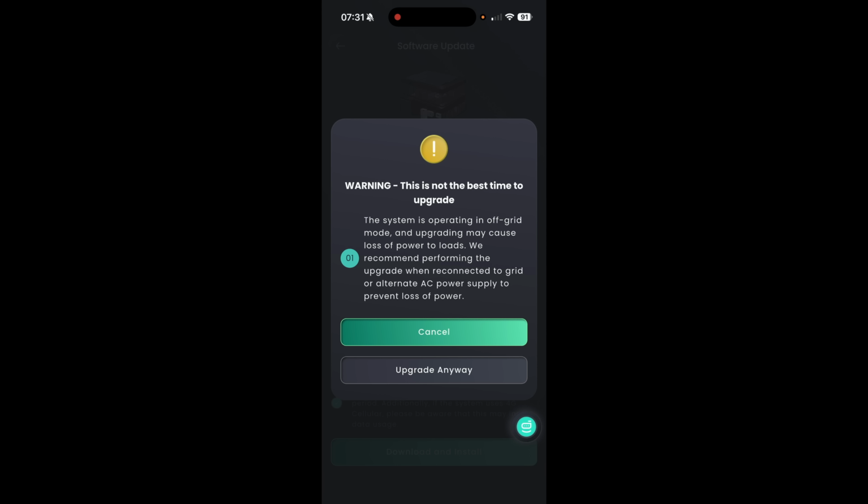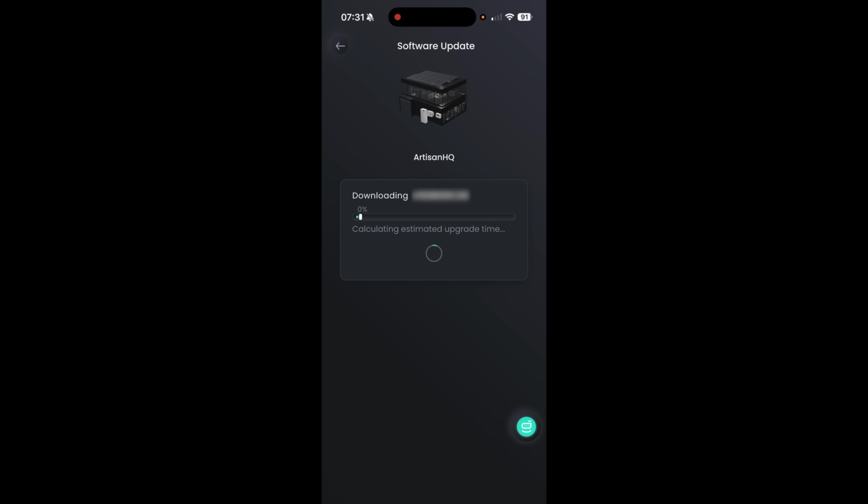This is what I was worried about. The system is operating off grid mode and upgrading may cause loss of power to loads. We recommend performing the upgrade when reconnected to grid or alternate AC supply to prevent loss of power. Okay, let's just do it anyway.